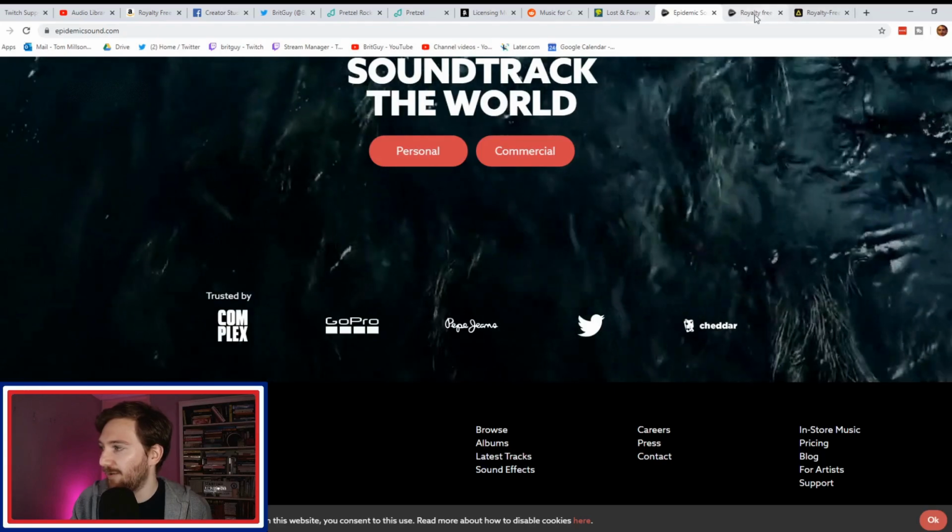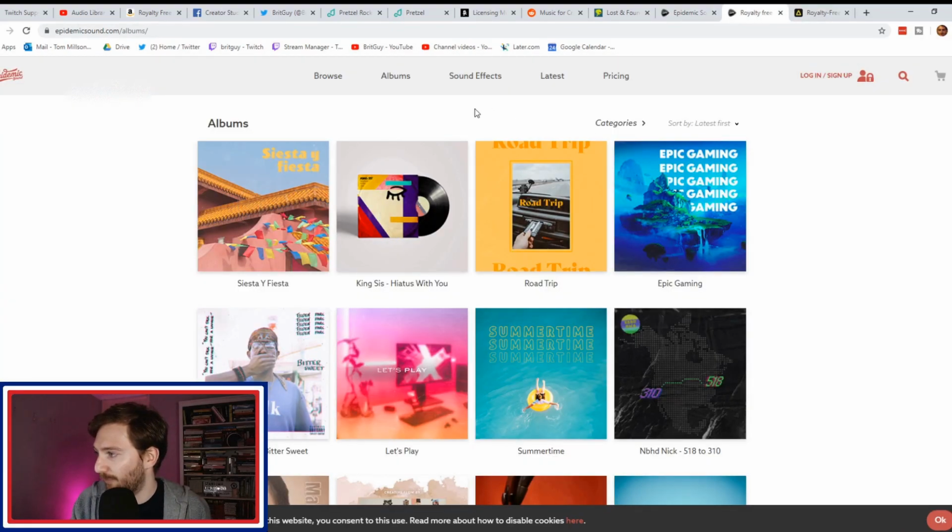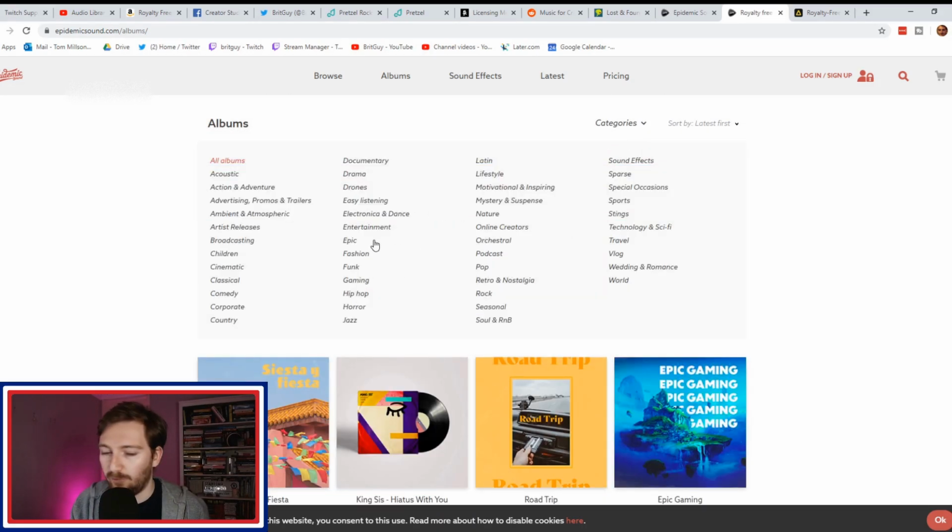And it's got over 30,000 tracks available for us to use and listen to. Loads of albums, as you can see here, and these are all very searchable too. So they've got 30,000 tracks and I think something like 60,000 sound effects. So if you're looking at creating more, I guess, edited YouTube videos or sound effects for your stream, then this could be a great platform for you.